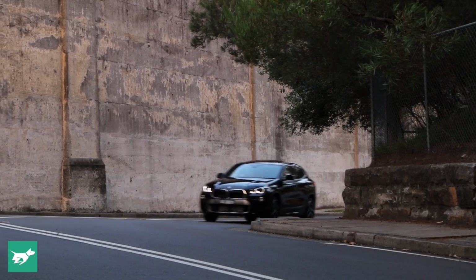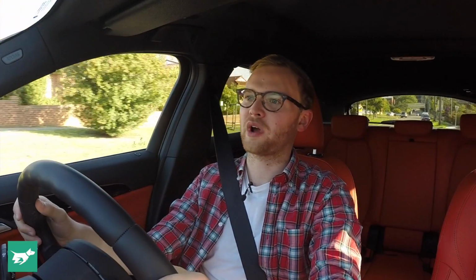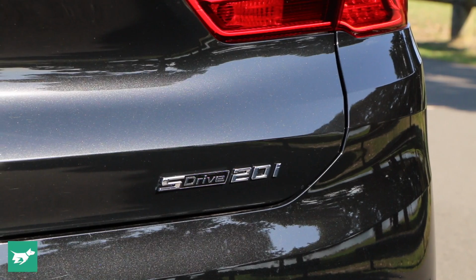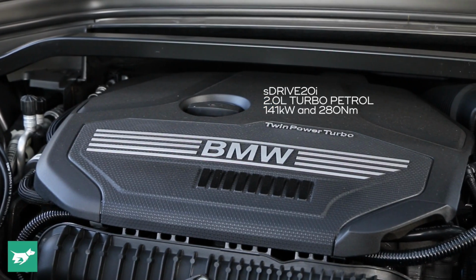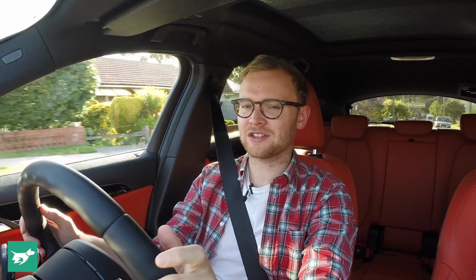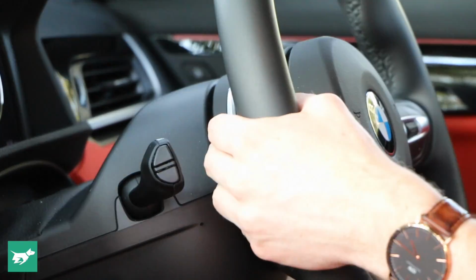Compared to BMW's rear-wheel drive offerings, the X2 isn't at that level of sportiness, but instead it feels like kind of a grown-up hot hatch in that quick, front-driven way with a nice turbocharged engine up front. Initially, the only engine offered with the X2 in Australia is the S-Drive 20i, so that's a front-wheel drive 2-litre turbocharged 4-cylinder petrol producing 141 kilowatts of power and 280 newton meters of torque. That power gets sent forwards by means of a 7-speed double-clutch automatic gearbox.